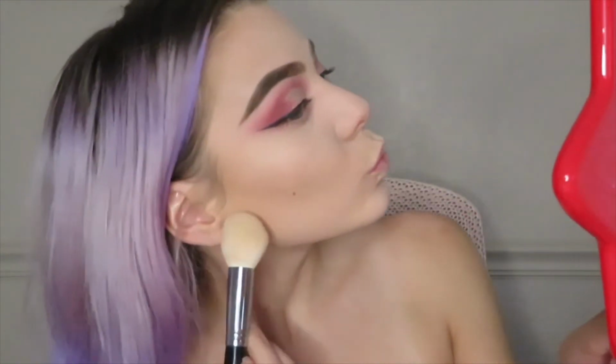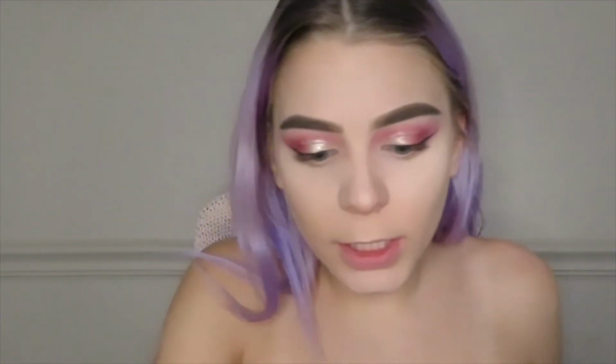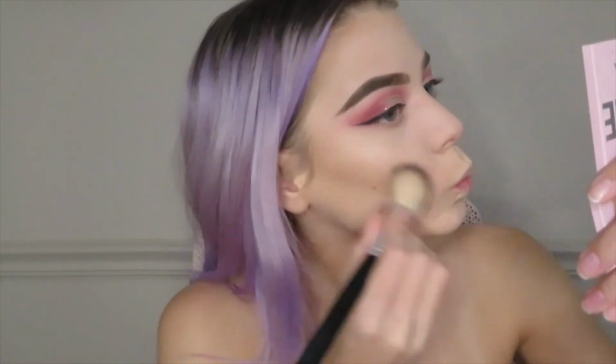My Maybelline Fit Me powder, which is, y'all know, the same stuff. My shade Khaki. Blush, shade Pink Power.